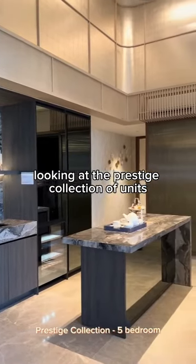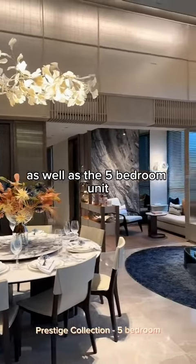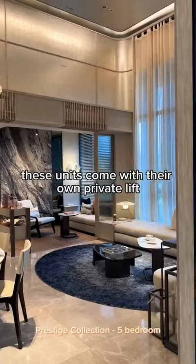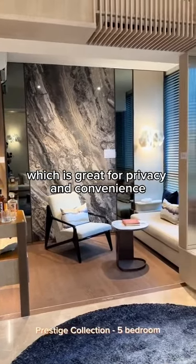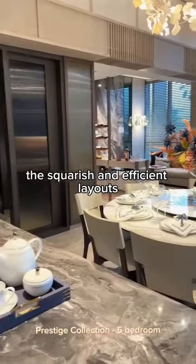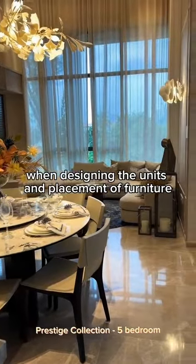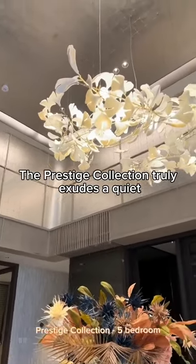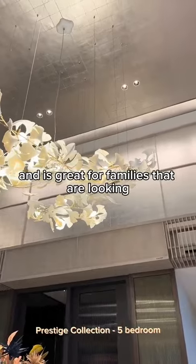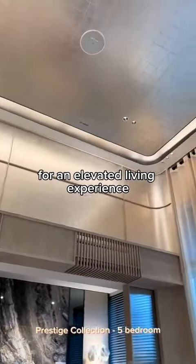Looking at the prestige collection of units, we have the 3-bedroom plus study, as well as the 5-bedroom unit. These units come with their own private lift, which is great for privacy and convenience. The squarish and efficient layouts make it great for homeowners when designing their units and placement of furniture. The prestige collection truly exudes a quiet luxury charm and is great for families that are looking for an elevated living experience.